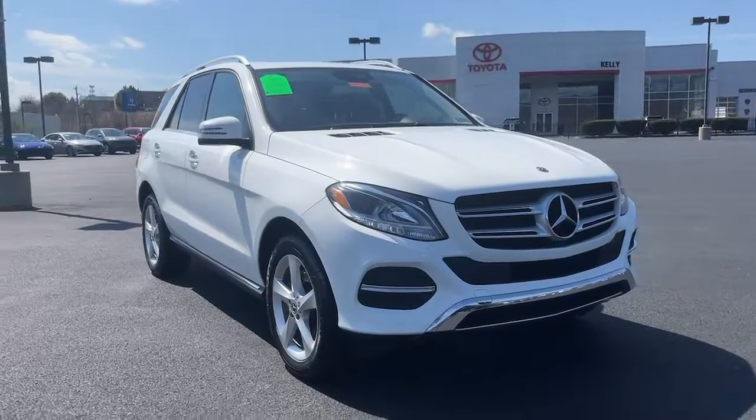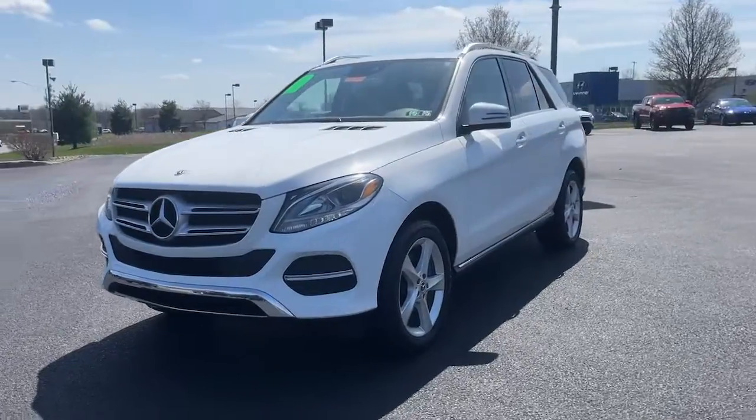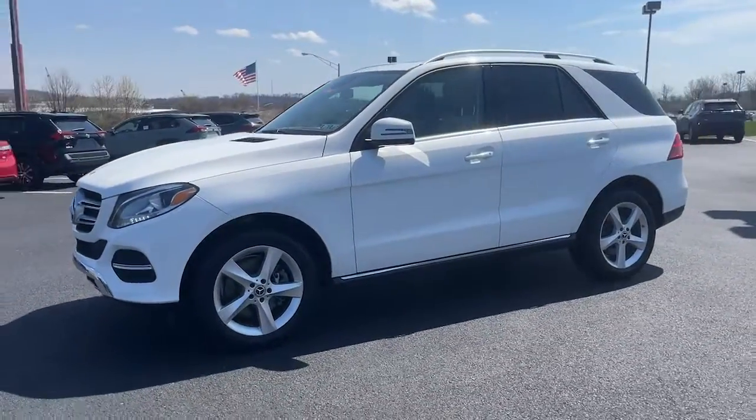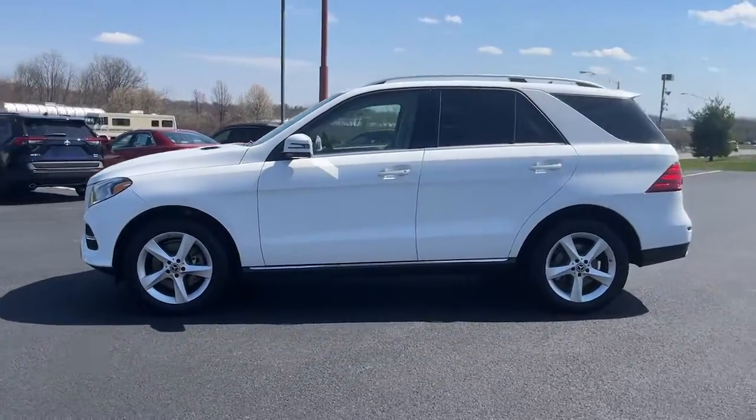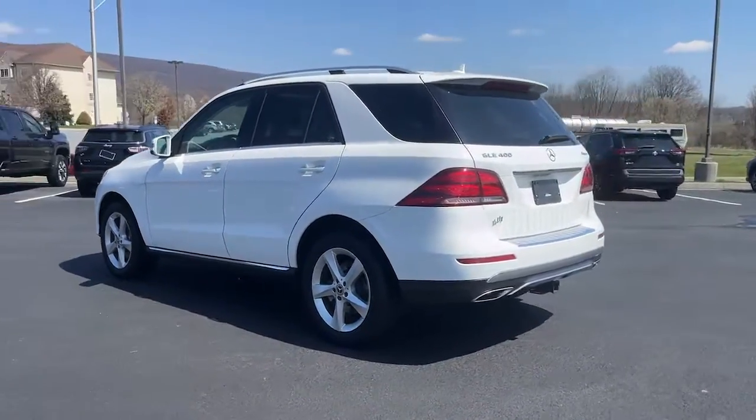Get into a car with value. 2019 Mercedes-Benz GLE. This vehicle is an outstanding buy with fewer than 70,000 miles on the odometer. Take a closer look at this sleek, muscular GLE.